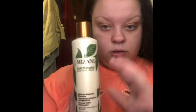Same way with your conditioner. You want it silicone free, all that. You want as natural a shampoo and conditioner as you can get. So this is what it is. I just use, ooh, you can't see it. There we go. It's just the Mizani True Textures Curls, Coils, and Waves.